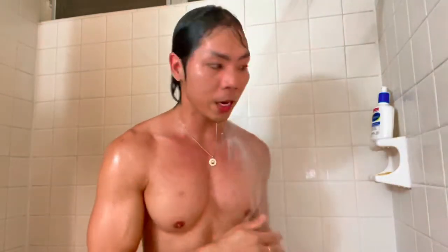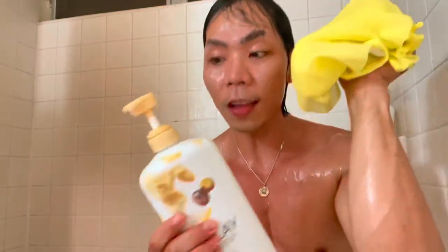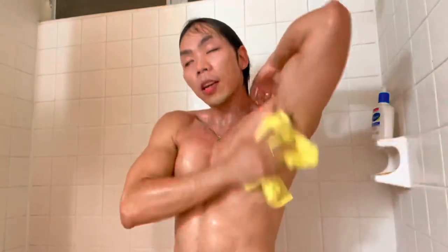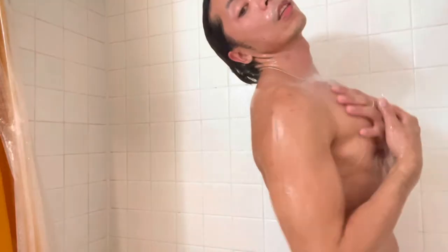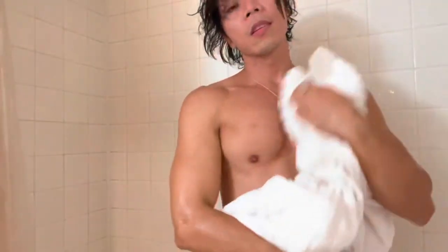But of course, I'm not done yet. I'm going to wash my body using the Olay body wash and some soft cloth. And scrub, scrub, scrub. This is so good. And rinse it. Feeling so fresh and clean.